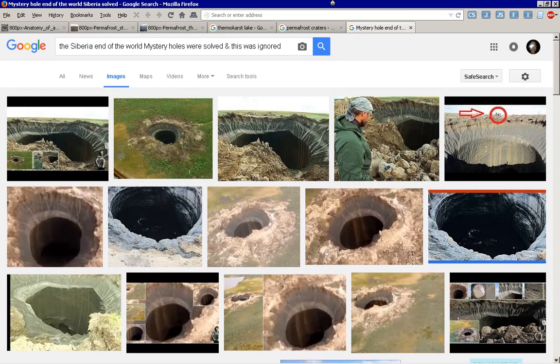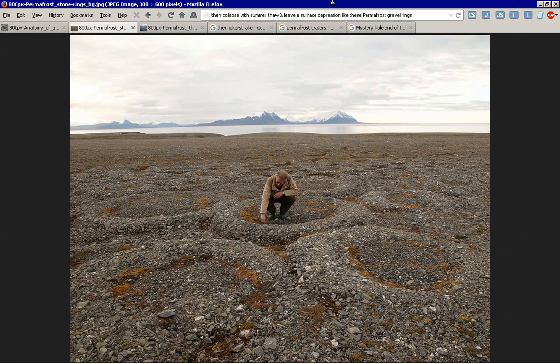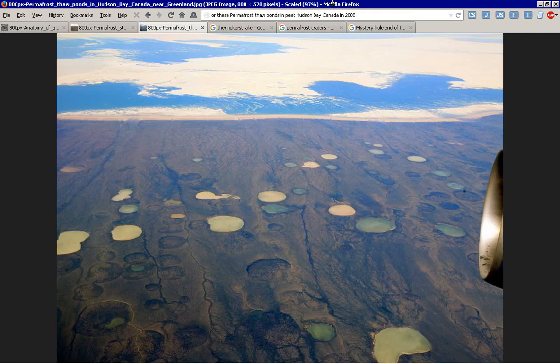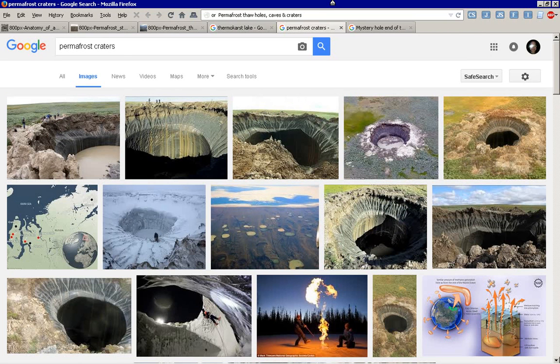So, again, this is caused by frost heave, thawing and freezing permafrost that isn't perma anymore, creating large-scale and small-scale versions of the same thing that eventually leads to these holes from hell. That's it. This has been happening in the northern territories in North America as well.